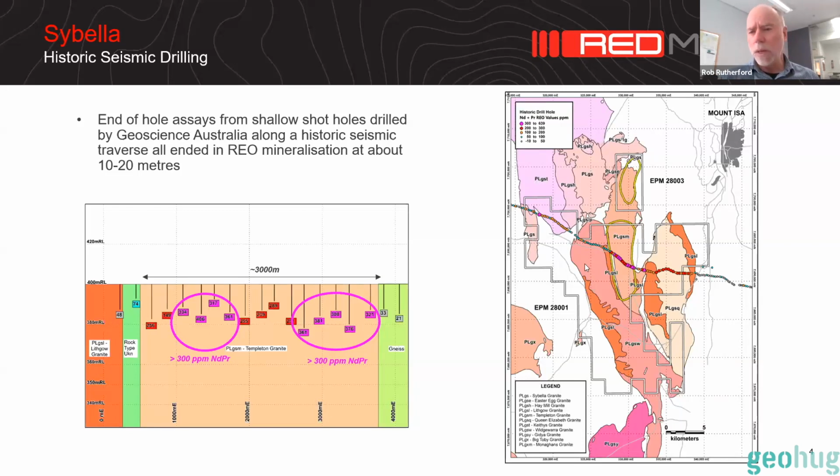It wasn't a weathering profile sitting on top of these granites. It was really just fresh granite to weathered granite, weakly oxidised granite on surface, but not the deep clay weathering like you see in Western Australia and some of the Brazilian deposits. So it was a little bit different.